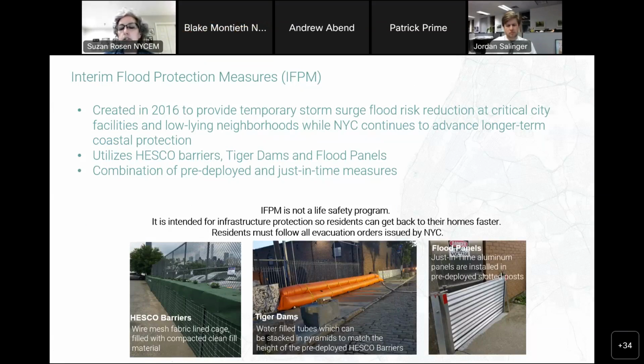So recognizing that the permanent mitigation efforts that you've been hearing about would take years to design and implement, City Hall approached emergency management and what was then the Mayor's Office of Recovery and Resilience in 2016 and asked us if we could look at a way to buy down the repeated flood risk at critical city facilities and some low-lying neighborhoods, trying to give those sites time to develop and implement the more permanent, longer-term protection.